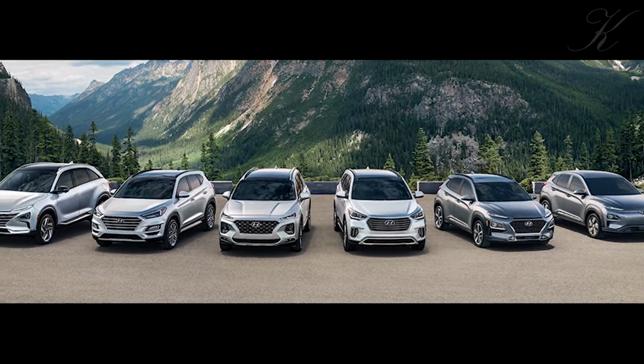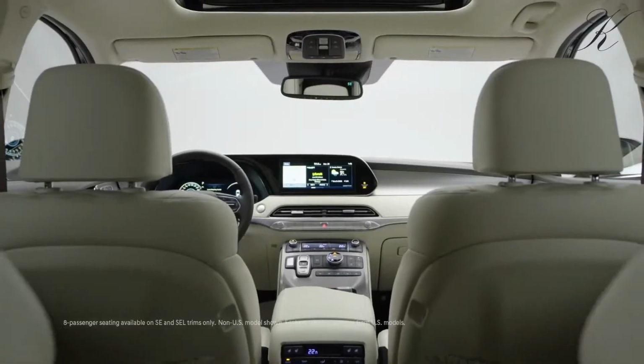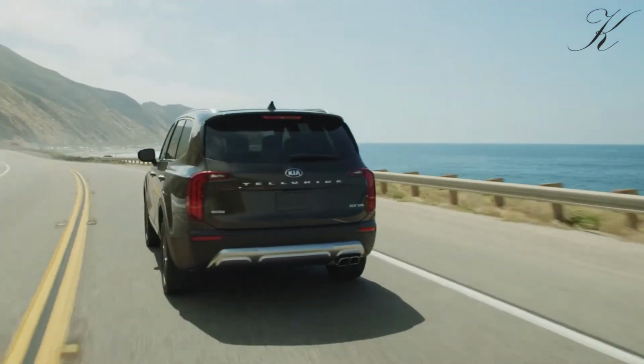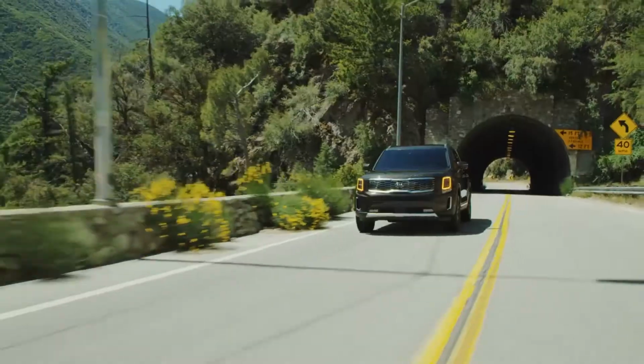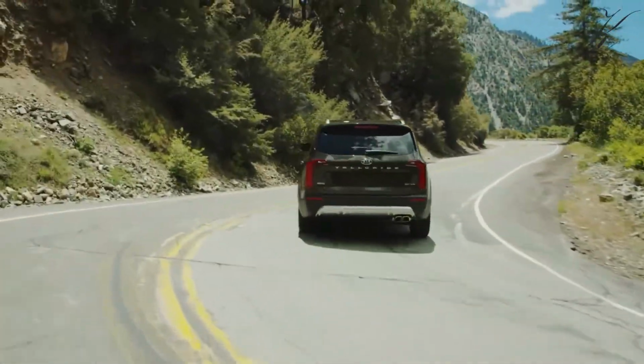As the preference for SUVs is increasing now, interest in 8-cylinder large SUVs has also increased. In particular, a number of companies introduced large SUVs with a new design and launched the 2021 model this year. Today, we will look at 6 large SUVs that have changed their model from the 2021 model.